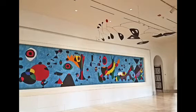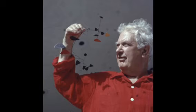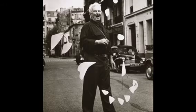Where have you placed artworks in your home? Are any of those hanging from the ceiling? For today's discussion, I have chosen a sculpture by Calder. When we hear the word sculpture, we think of something that is stationed and we move around it. Calder injected motion into art. Many of his sculptures move and hang from the ceiling. This kind of sculpture is known as a mobile.